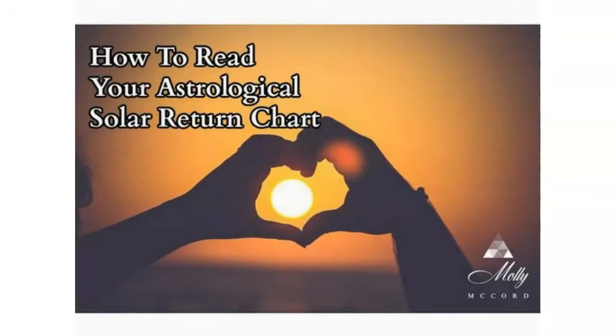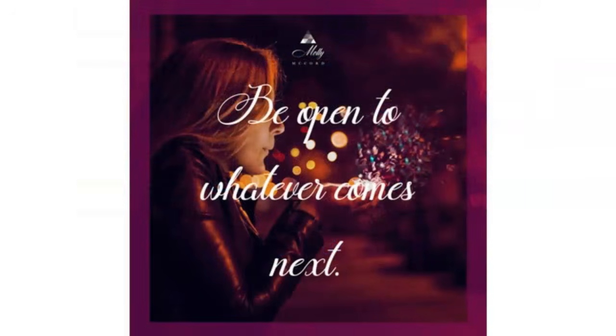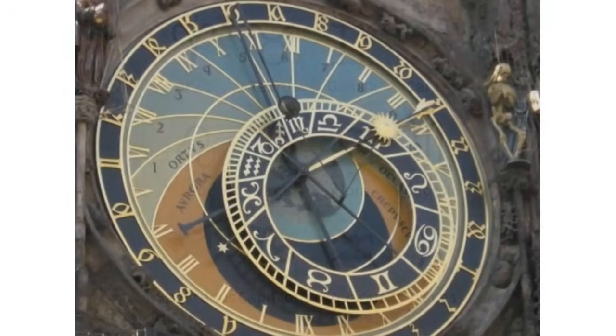Let's say, for example, your vertex point in your natal chart is 2 degrees of Aquarius. And then in your solar return chart for the year, your rising sign or your ascendant is 2 degrees of Aquarius. That would definitely be a year that's activating your natal vertex point. And the same could be true if, let's say, your midheaven is at 2 degrees of Aquarius, or your solar return moon is at 2 degrees of Aquarius. Okay, so this is where you put together the pieces and just keep an eye out for anything that is showing up at that exact same degree point.